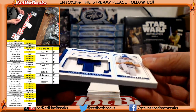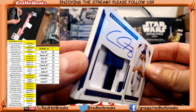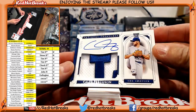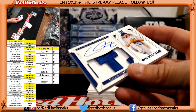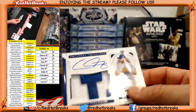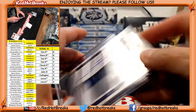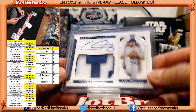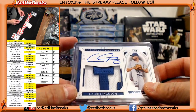53 of 99, Caleb Ferguson. That is weird looking. Looks like it's ironed on there or something. Don't you see that? Yeah, it's weird. 53 of 99 for the Dodgers. Caleb Ferguson. That is a weird looking nameplate there. That is very strange, DJ. Looks like it fell off. Quickly ironed. Yeah, I don't know how to explain it. It's weird looking on there. Like it was cut off of something else almost. Hmm.